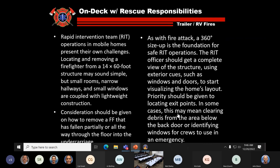So on deck with rescue responsibilities, also understand if you happen to get that assignment, which sometimes we roll our eyes and think, oh my gosh, why are we doing this? It's only a trailer, or why am I the crew that gets this? Please don't underestimate the importance of the on deck responsibilities for a trailer fire. Once again, we talk about the dangers associated with trailer fires. They are extremely dangerous, but the challenges you have here may be even more difficult than just a standard residential structure. And part of that's going to be because we have small rooms, narrow hallways, small windows.